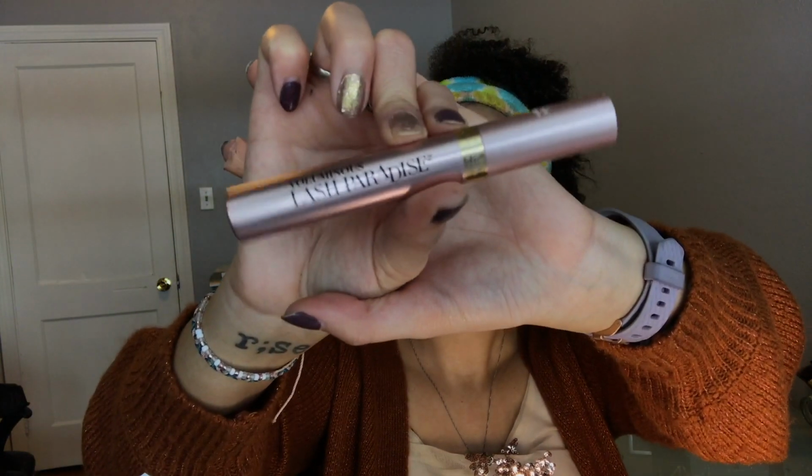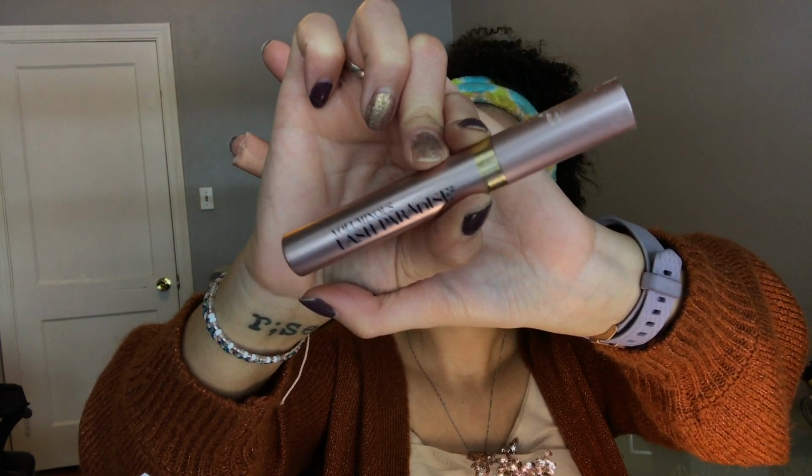So next I go in with my L'Oreal Lash Paradise mascara, and this is in Blackest Black. And I like this one because you can layer it and you don't get that spider eyelash effect or anything like that.